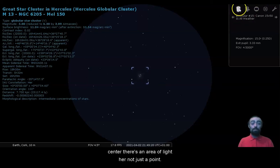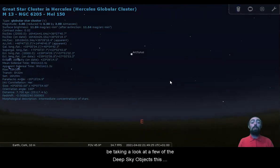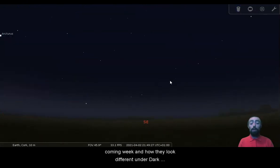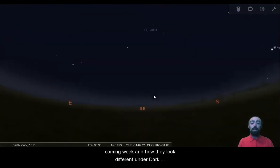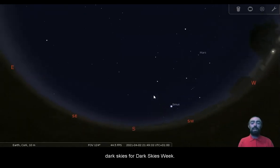So these are globular clusters, and we're going to be taking a look at a few of the deep sky objects this coming week and how they look different under dark skies compared to our light polluted skies, in order to emphasize dark skies for Dark Skies Week. But whether you're in the city or the countryside, with a good pair of binoculars even, you can find these globular clusters in the sky. So I hope you get the chance over the coming weeks.